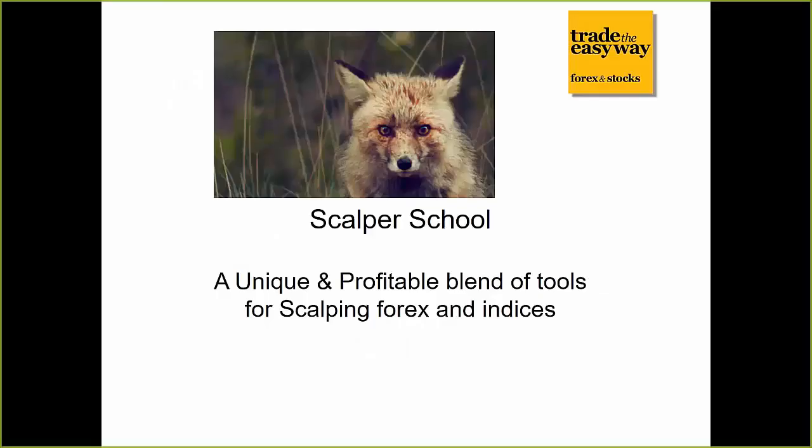Right, scalping. What I'm going to show you is just a very, very quick example of what Scalper School is about, what we are trying to achieve in Scalper School. And I'm going to actually show you what we've done today in Scalper School. I'm going to show you actual live results of what we've achieved.